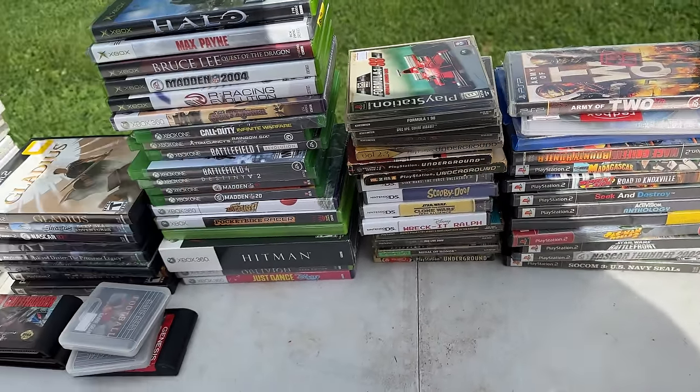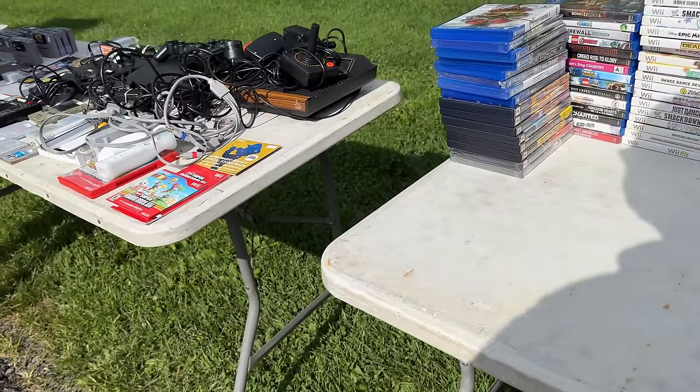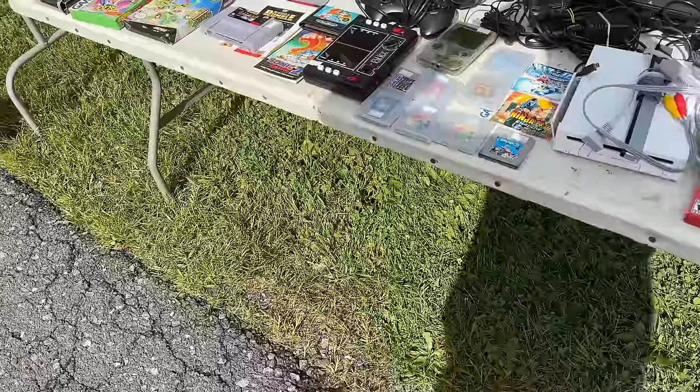Definitely plenty to look at, but honestly, the prices are scaring the crap out of me because these are way higher than what I would normally want to spend for a game. So I'm not sure if I'm going to be able to find anything here, even though there's plenty of cool stuff to look at. Oh, that's awesome.